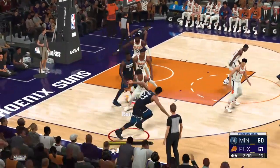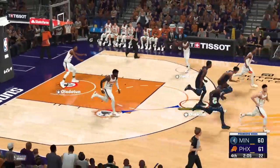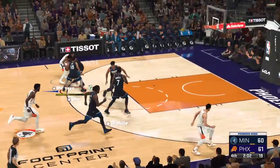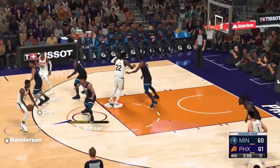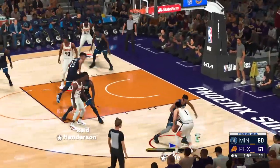And the Timberwolves with possession here. It's a 1-point game. How about this run, Craig, they're on right now? 2 minutes remaining in the game. I mean, they're just getting to their spots and executing, really keeping things simple.